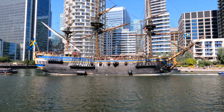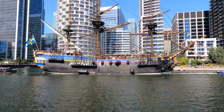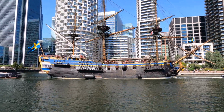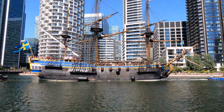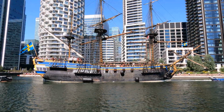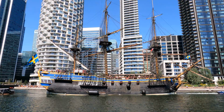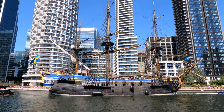Right, nobody's looking this way. Oh, there's quite a lot of crew up in the rigging. So let's have a go and see if we can wave and get anybody to... no, nobody. Anyway, can't persuade them to wave.